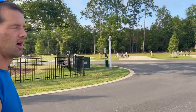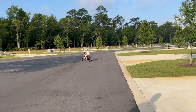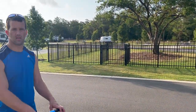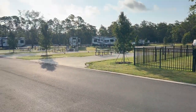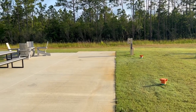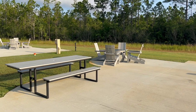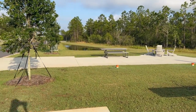Our site only had one sewer hookup. It looks like these new sites have two sewer hookups, which is nice, obviously. But they all have so much green space here. I give them credit. This is probably at least twice the normal green space between sites that I see. So, two sewer hookups back here, and their fire pit has four chairs. We have two rocking chairs up front, which is still nice.